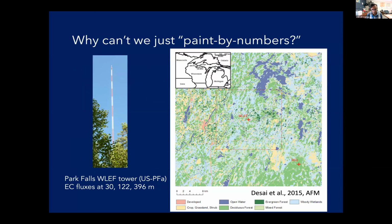So as an example, I'll use the world's tallest eddy flux tower, which is the Park Falls WLEF US-PFa core site. This is not the one struck by lightning, amazingly, but this is a site in northern Wisconsin that, by virtue of being very tall, when the measurements are connected to the boundary layer, we have a really large footprint. And that footprint is very mixed.